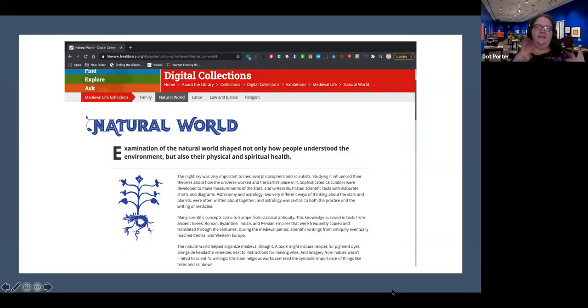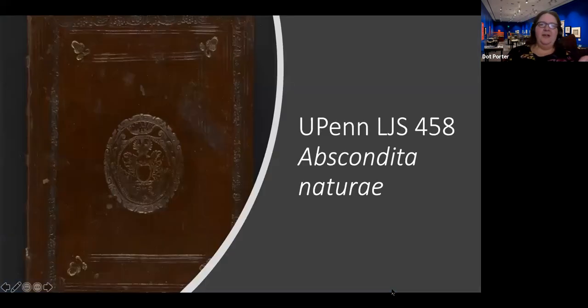So turning then to the natural world, that was the labor of baking and cooking. And this is more about the recipe side. So you've already seen, Marissa has already shown you some of this, but I just want to show you a little bit more. So this is another one of our manuscripts. This is a manuscript from Penn, LJS 458.